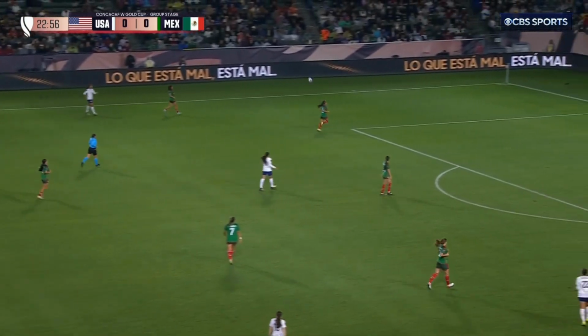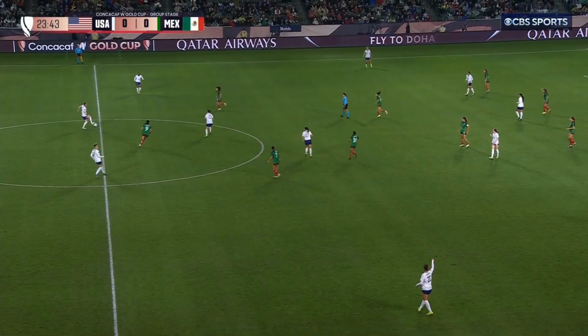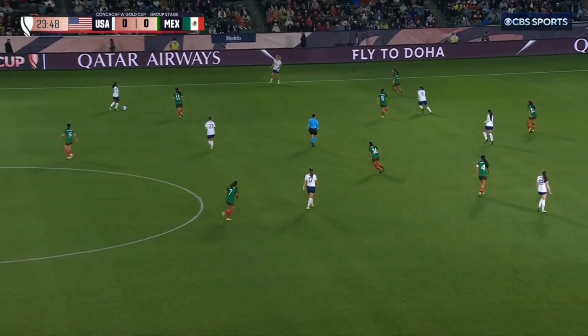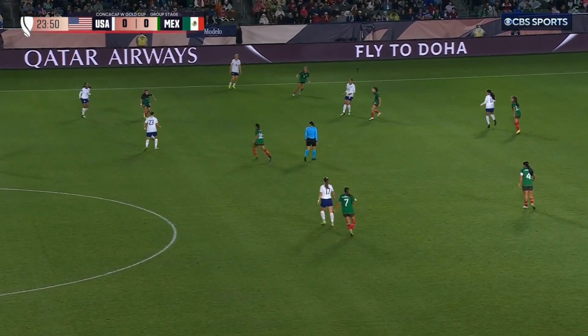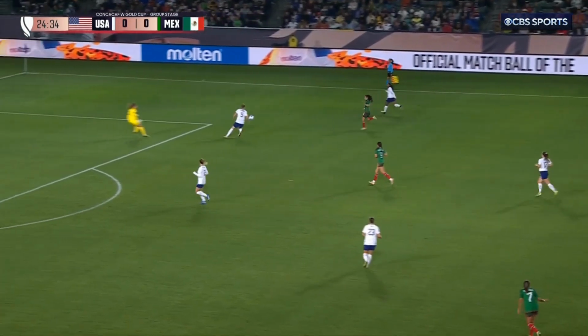Dunn directing traffic. A little bit of a miscommunication there with Lynn Williams, and it'll roll out. This is the first available off the bench tonight. I think this game is actually, as the United States are just bringing Mexico, just allowing themselves a few minutes to breathe.